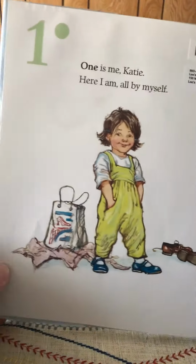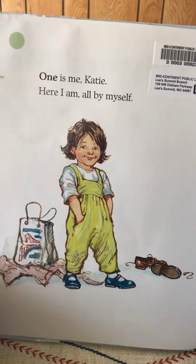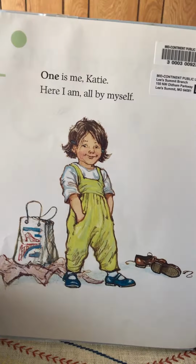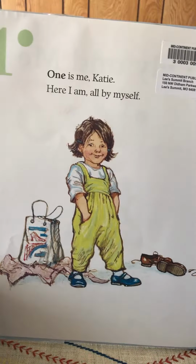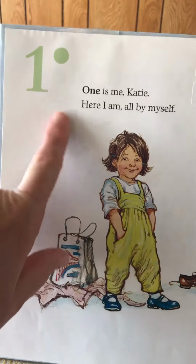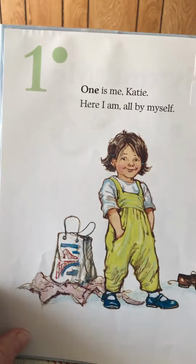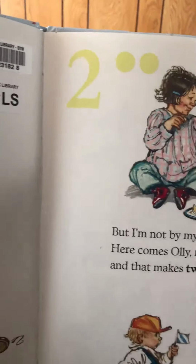Olly and Me. 1, 2, 3. One is me, Katie. That's the girl's name. One is me, Katie. Here I am, all by myself. She's a nice little girl, isn't she? Oh, and there's the number one with one dot. One green dot. Okay, and then here's the number two.